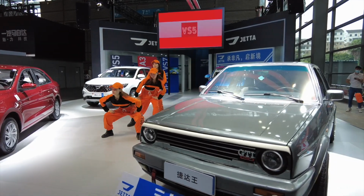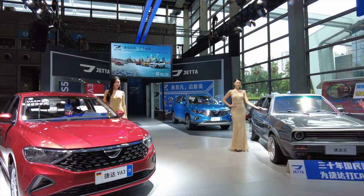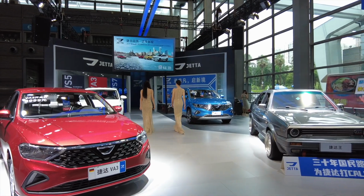Look at the old GTI. New Jetta. The old Jetta.